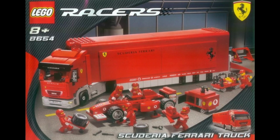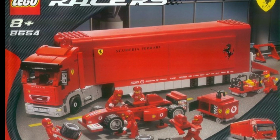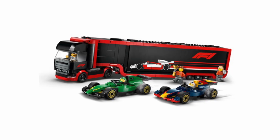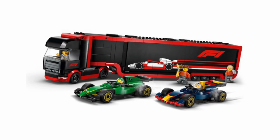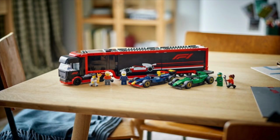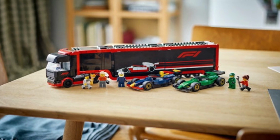Now this set also tributes back to a racers set which I had in 2005, which was the huge Ferrari truck which could carry a Ferrari F1 car. But this new set looks to be nearly twice as long as the old one, as it can carry 2 F1 cars, and this time the teams are Red Bull and Aston Martin. The truck has the same black with red and white graphics as the garage set did, and I think this one's going to be very popular.